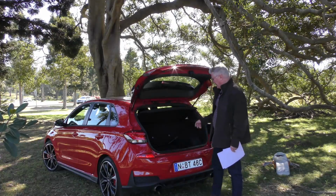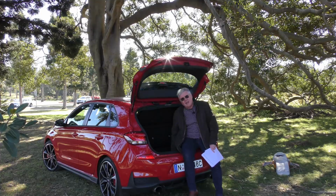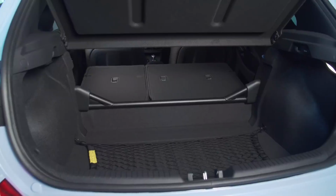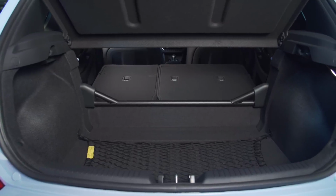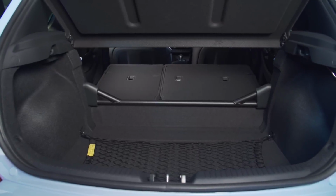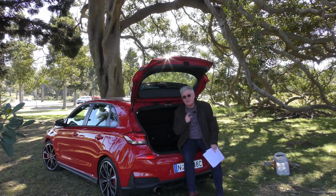Manual, of course. There is plenty of room back here. Under the floor is a spare tyre. Admittedly it's a space saver, but at least it is a spare. The back seats do go down, but there's a big bar here to secure the chassis to make it more rigid, and you really notice that on the road.